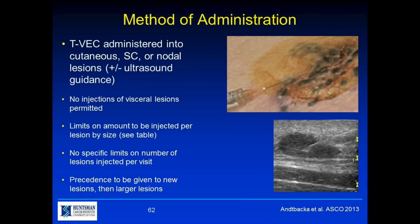And here, just to highlight how this is a different kind of therapy than many others, the T-VEC is actually administered into the metastasis, so into either skin or subcutaneous or lymph node metastasis. In this particular study, no visceral or organ lesion injections were permitted. And then this was assessed over time.